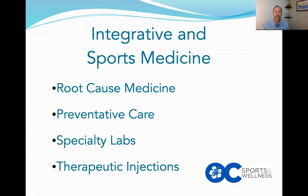We practice a very integrative method of healthcare in our office with an emphasis on sports medicine. We look for root cause medicine. We provide preventive care. We use specialty labs that are not traditionally taught in medical schools or residency programs. We use therapeutic injections. Again, these injections, prolotherapy, platelet-rich plasma, and mesenchymal signaling cell injections are not covered, but you get a reduced rate if you are part of the membership model.